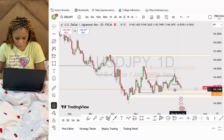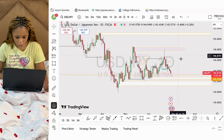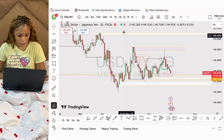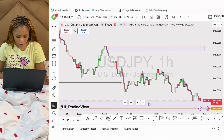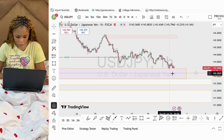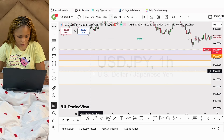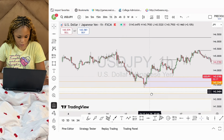But then we have a support level here that I'm looking at. So when my support level gets mitigated today, I will enter a buy position from there. So I'm looking at it today. Hopefully it gets mitigated today. So when price gets into here now, into my support level here, I'm going to buy. So I'm just patiently waiting for price to get there. This is my support level.